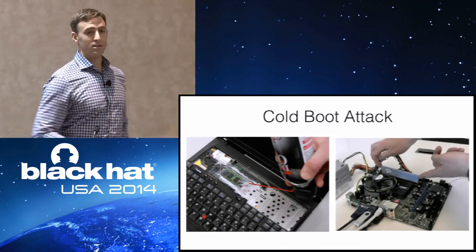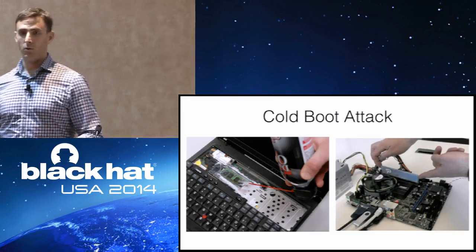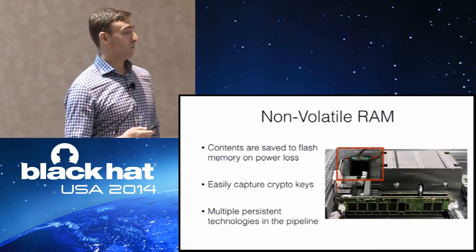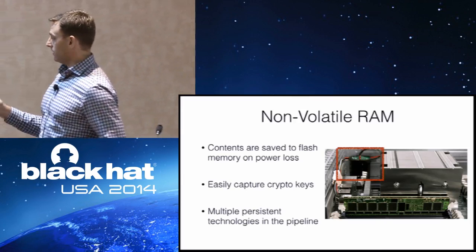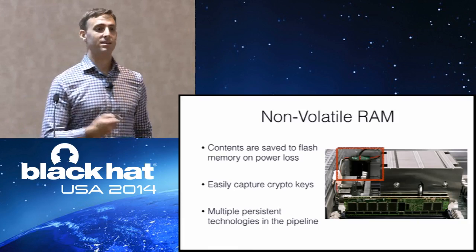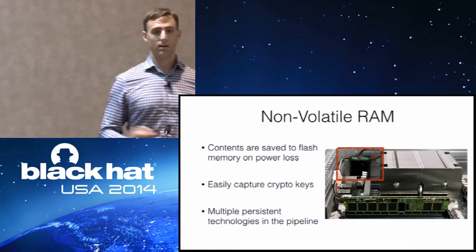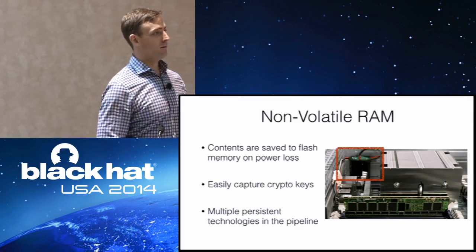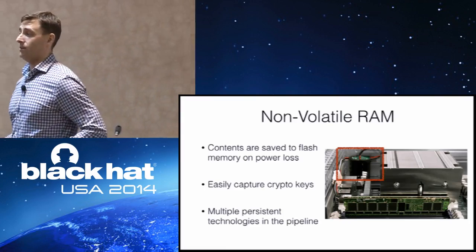Now, it's obviously disruptive in this case. You're going to shut down a system and pull out the memory. Somebody will notice. So one concern is a technology that's becoming more prevalent, which is non-volatile RAM. This is the other picture I showed at the beginning. It has a supercapacitor actually attached to the memory, and the memory also has some flash storage, like you'd find in a camera or phone. And the idea is when the system's powered off, it'll copy the contents of memory to that flash and persist it for up to 10 years.